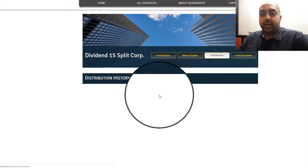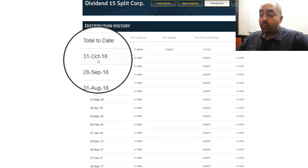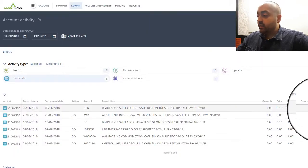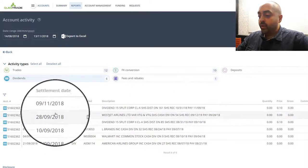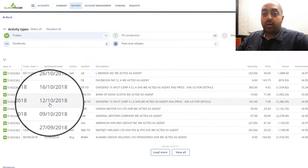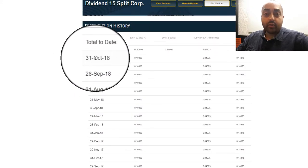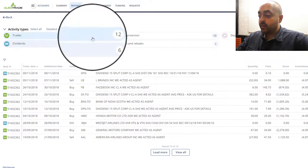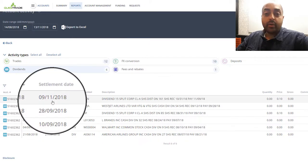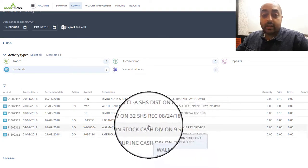So this is a stock that pays dividends every month. So as you can see here, record date, October 31st. So I bought this stock before October 31st, and I got a dividend payment of $16, which is 10 cents per share. And I got this payment on November 9th, so 9 days later. I bought the stock October 12th. Therefore, it is before October 31st, which is the record date, and it's way before October 31st. So that means I'm going to get included in the dividend payment, which I did on November 9th.